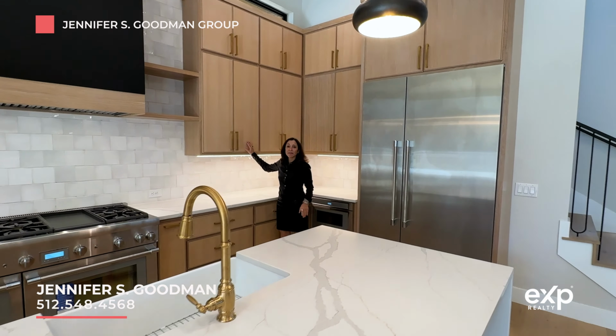The centerpiece of our great room is this gorgeous gas fireplace. It's black, it just weighs down the room and grounds you. You've got this beautiful mantle, and the recessed panel right here with the beautiful wood grains really pick up the tone of the rest of the house.